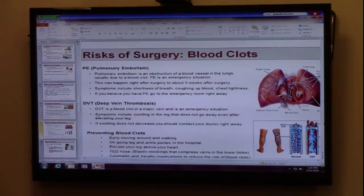And then we also have TED hose, which are those white tight hose that we'll put on you. If there's swelling in your leg, doctor will actually order some that you'll take home. You don't have to wear them at night, but you do need to have them on during the day. But remember, they're very difficult to put on by yourself. So this is where your care partner will come in, take them off at night before you go to bed, and they'll help you put them on during the day.